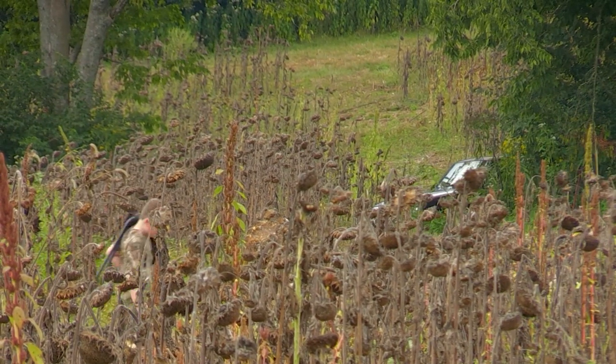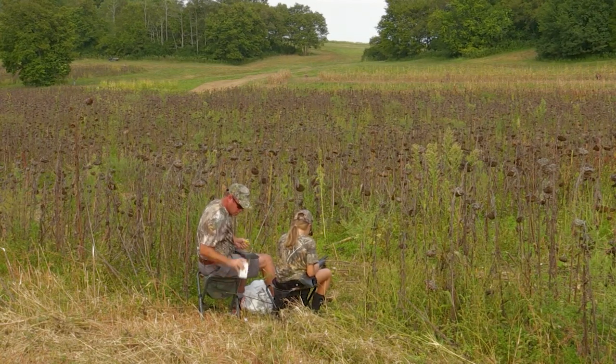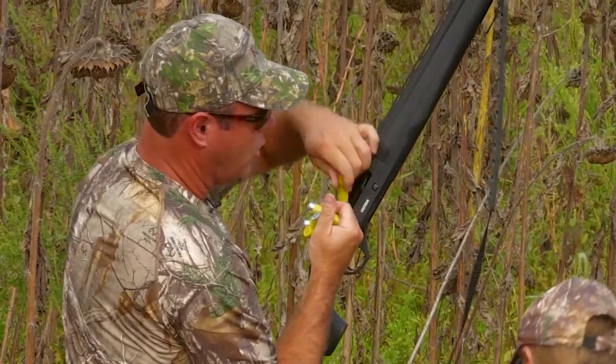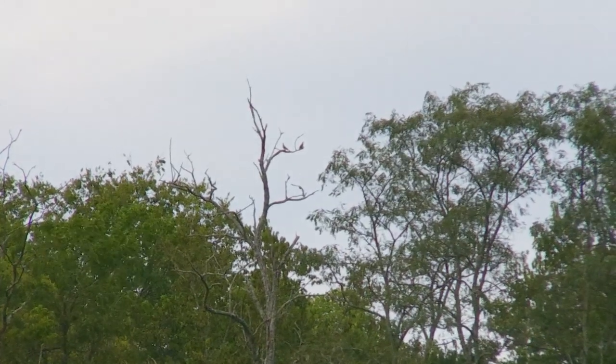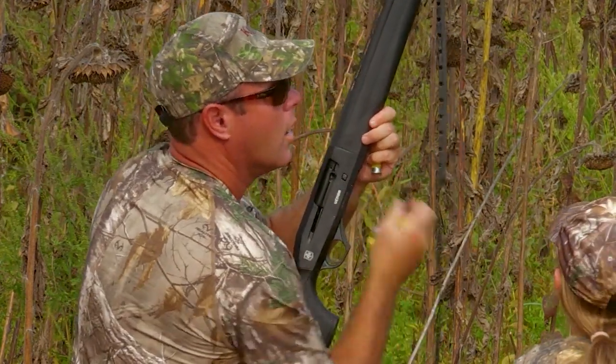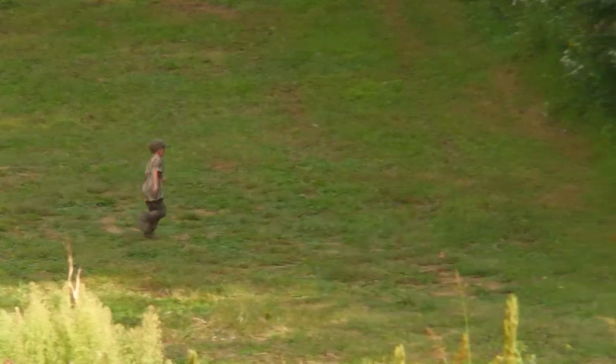Does it have bullets in it? Not yet. These are called shells. They're shotgun shells. How come mine are yellow? All 20 gauge shells are yellow, so every one you're gonna shoot that goes in your gun is going to be what color? Yellow. All right. Your safety is on. Look, I think they got one. Oh, got one. Yep.